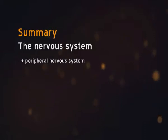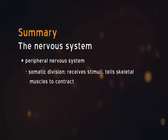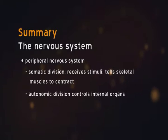The peripheral nervous system comprises the somatic division, which receives stimuli and tells skeletal muscles to contract, and the autonomic division, which controls internal organs.